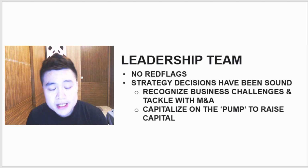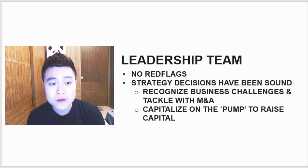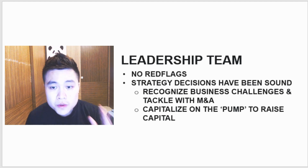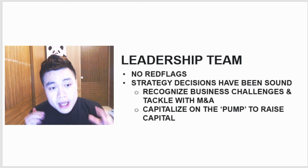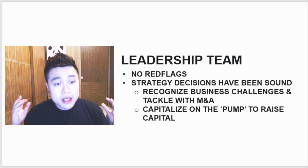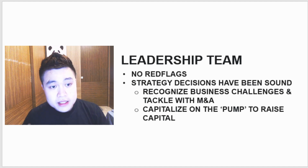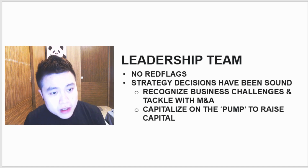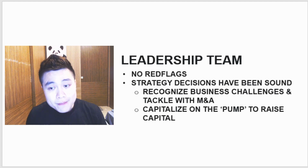The second piece I like is that so far I do think that the company's leadership has been quite smart, particularly in two areas. Number one, they recognize the business challenges that they have, and they specify three kinds of merger and acquisition that they specifically do in order to solve the business challenges that the company is facing. The second thing is that, like all other penny stock under the hype, what the company did was aggressively capitalize on the pump to raise additional capital.